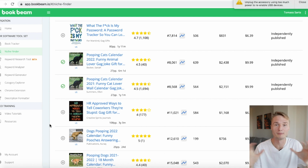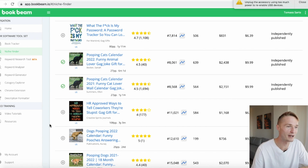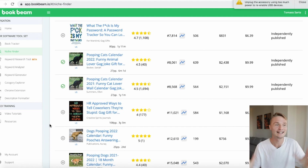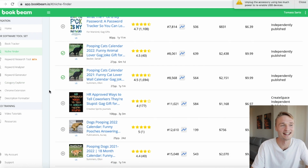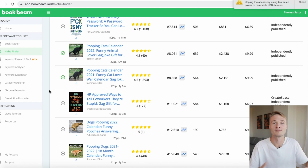All right, so next up we have a niche that's a little bit out there. Those of you who are perhaps a bit sensitive, feel free to scroll over to when I'm finished talking about this. But here we have pooping animals calendars. Now, it is pretty hilarious, and I think it will be funny. I can think of some of my friends, but again, this is very different from person to person. I can think of some friends I could give these calendars to, and they would find it hilarious, and we would probably have a good laugh. It's totally silly, it's a joke, it's a total gag gift.